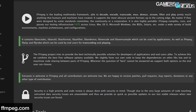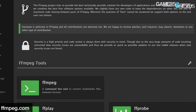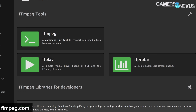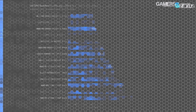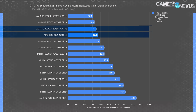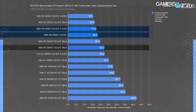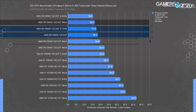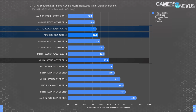FFMPEG is next. We dropped Handbrake and instead went with a custom FFMPEG benchmark to better balance thread loading on the 16-core CPUs. We first do a single file benchmark, but the scaling does still slow down at 16 cores. So, to better occupy all of the threads, we also transcode 3 files simultaneously as a second benchmark. This is where the lower core count CPUs start to break down under the load. In the single file test, the AMD R9 5900X required 18 minutes to transcode, or 17 when overclocked, while the 3900X required 22 minutes. Stock to stock, that's an 18% reduction generationally. The 5900X stock outperforms even the 16-core 3950X by 6.5% here, while the 5950X outdoes the stock 5900X by 11%. Finally, versus the 10900K, we're looking at an advantage favoring the 5900X by about 27%.